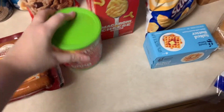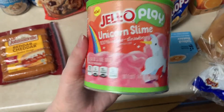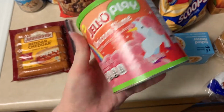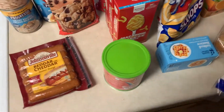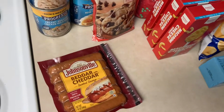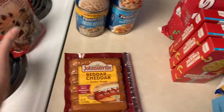So that being said, one of the things I got was unicorn slime made of Jello. I have no words for this. And this was over $5, so we're gonna have some fun, I guess. This is one of those things that when I need to get a video to 10 minutes, or a watchable amount of time, and I need more content, this is what I'm gonna pull out of my cupboard. So that's that. Chocolate chip cookie mix, because baking and baked goods is the only thing that keeps me semi-sane.